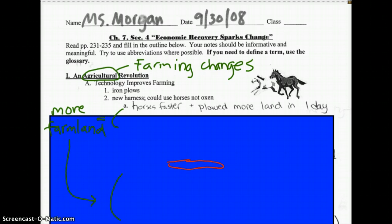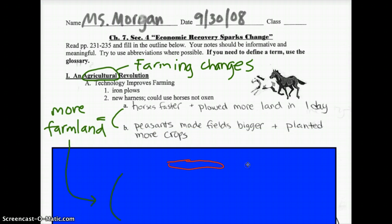So we have iron plows. That was in there for you. There's a new harness that is used with horses instead of oxen. The horses were faster, which led to more land being plowed in a day. This also allowed peasants to make fields bigger and more crops could be planted, which all combined led to more farmland.